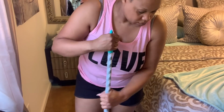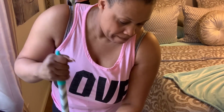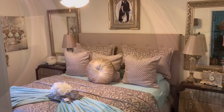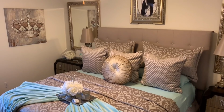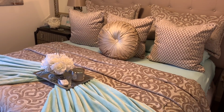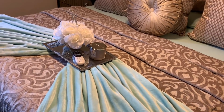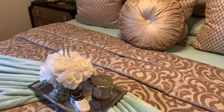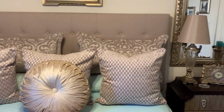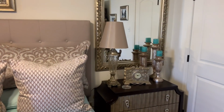But this just, you guys, it feels so good. You just don't know how happy I am to get this space clean. And here it is. Yes, it is so rewarding to just have my space nice and refreshed and somewhat back to normal, aside from my vase, but I will fix that.